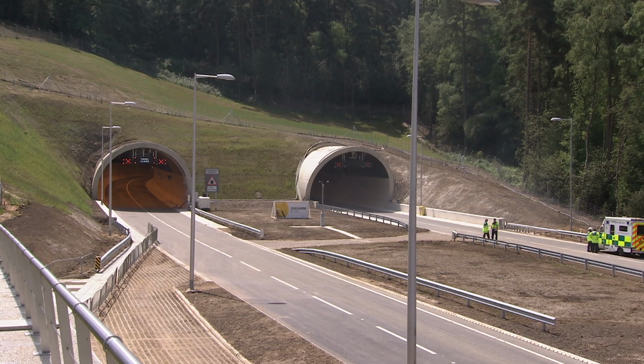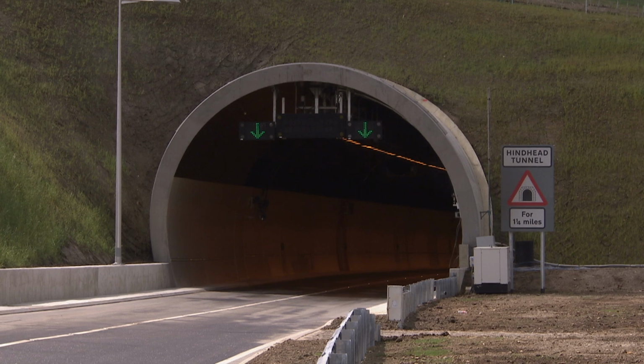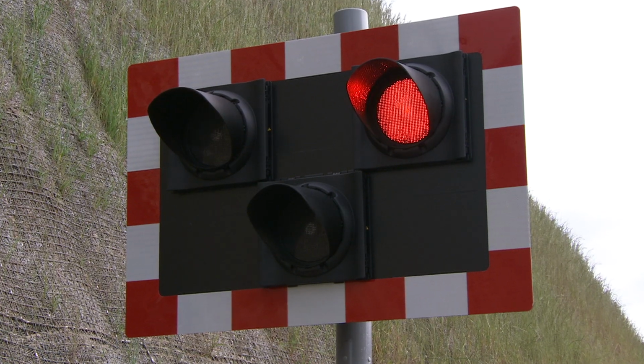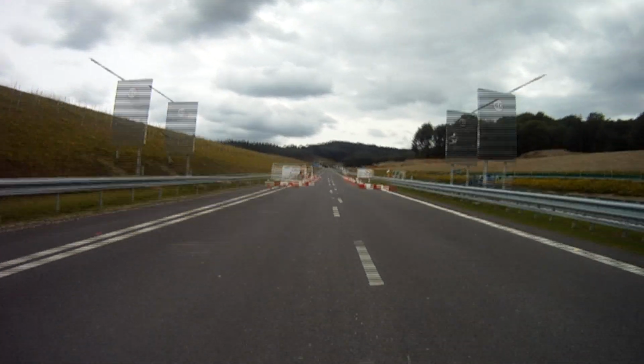The Hindhead Tunnel is a £370 million project headed by the Highways Agency. It's been designed to comply with new European Union standards and to smooth the traffic flow along this busy 9,000-metre stretch of the A3. It's replacing a bit of road at the Devil's Punch Bowl that has been synonymous with a number of serious and fatal accidents, and hopefully it'll actually improve road safety from that point of view.